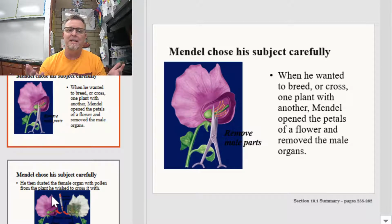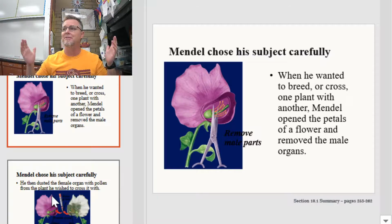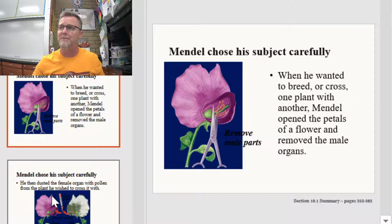I know what you're saying. In your head, you're like, Mr. Kennedy, it's just a pea plant. Who cares? Well, okay, there's nothing on television in the mid-19th century. So what's Mendel got to do besides walk around the garden and go, dude, where are all the medium pink colored plants? Right? So he decides to start doing some experimentation on these guys to see what is going on.